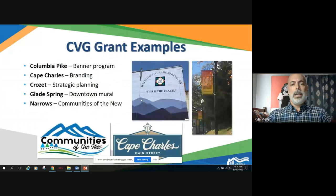So Columbia Pike, that's a program in Northern Virginia, and they are in an area that's a bit more of a suburban-like development, and it wasn't all that clear where their district started and where it ended, and so they developed a banner program to make it quite clear. So they used their branding to develop these banners, and $7,000 partially funded that. Cape Charles did the branding, so we helped them fund the branding of their district and their Main Street program organization. That would be their logos, but also understanding their market and how to apply their branding both on their websites and print materials.